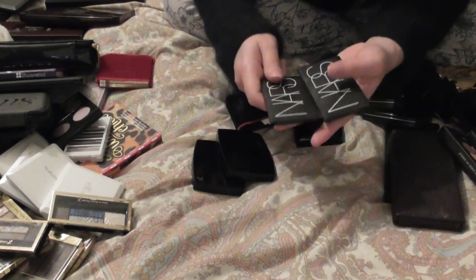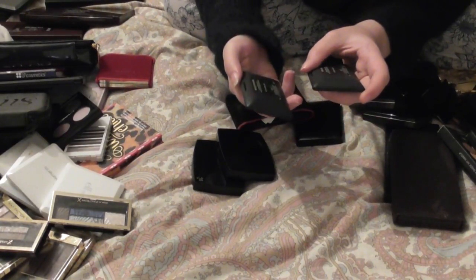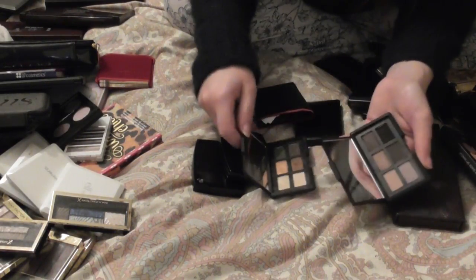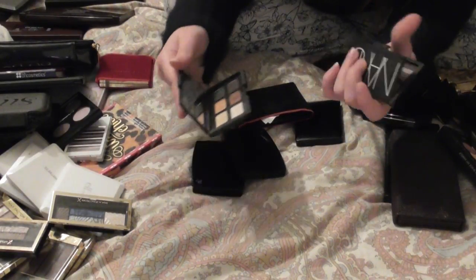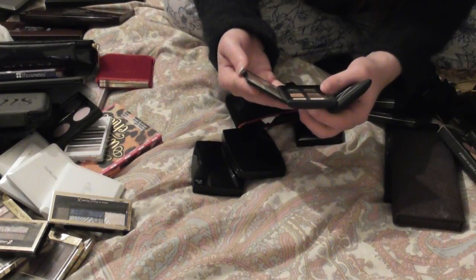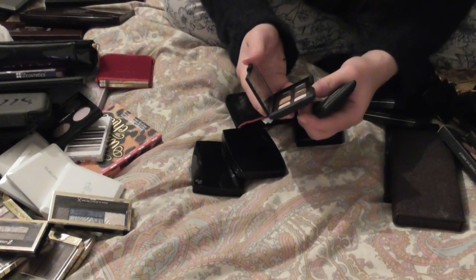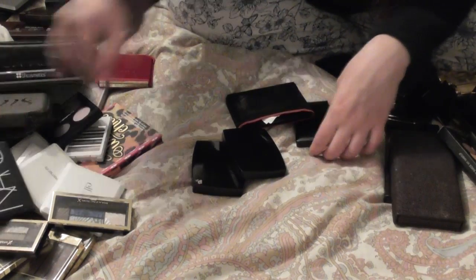We have 2 NARS palettes. These are 6-pan palettes. I have one in Right Up to the Moon and the other one is in Fairy's Kiss. This is Right Up to the Moon and this is Fairy's Kiss. One is very warm, one is very cool. Neither of which I use very often. I've used Right Up to the Moon quite a lot. I like the colours in it. I'm tempted to keep it. No, I'll be good. I'll get rid of it. I'll get rid of both of them.